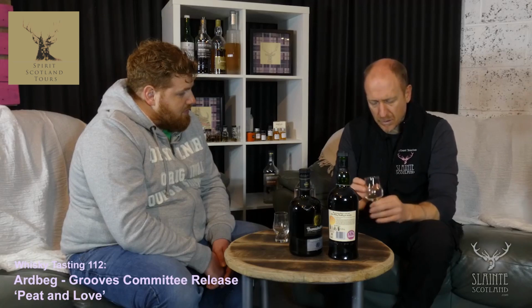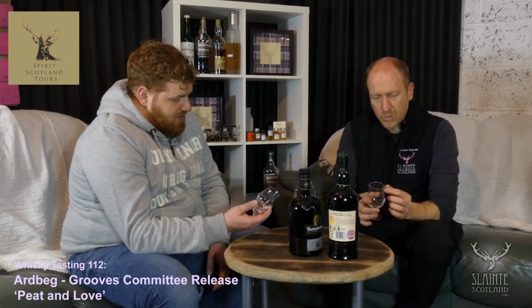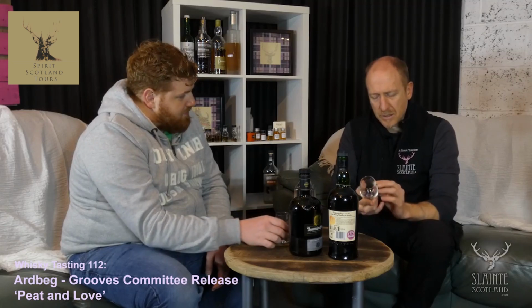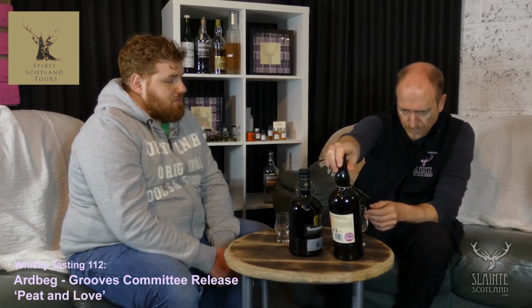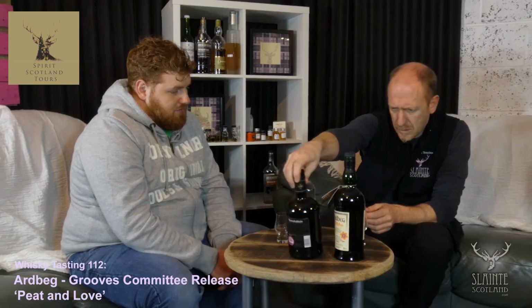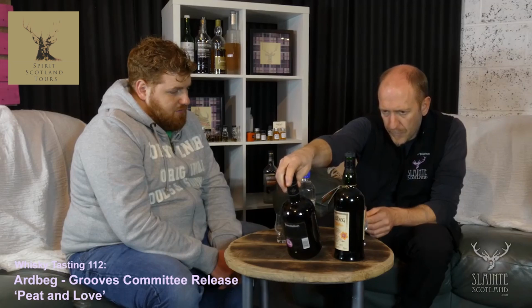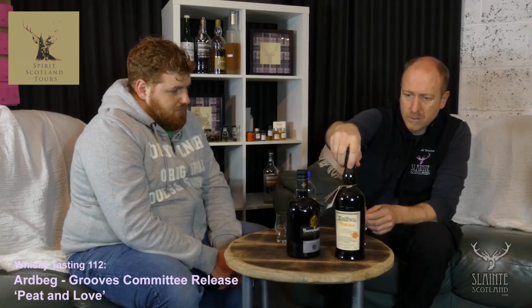Both of these that we haven't mentioned yet have quite an oily texture. Now that we've rinsed out the glass, you don't see it anymore, but there were quite heavy legs coming down the glass, and that's where all the flavors are. Both are unchill filtered. Both are uncolored. So yeah, Islay, as always, is the winner once again.